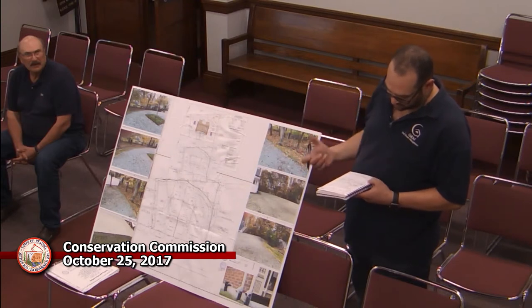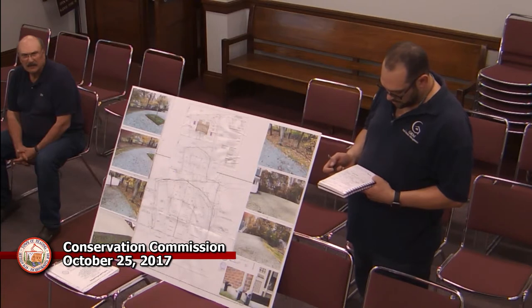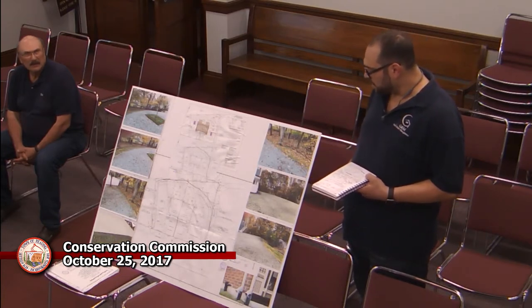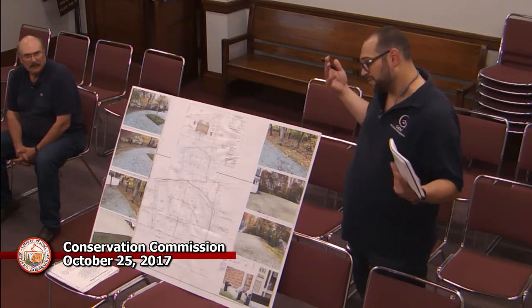So the two trees, the James Bell. Now, there were a few things discovered on yesterday's walkthrough. Unfortunately, I haven't been by the property. I just had a baby girl, so I've been in the hospital.